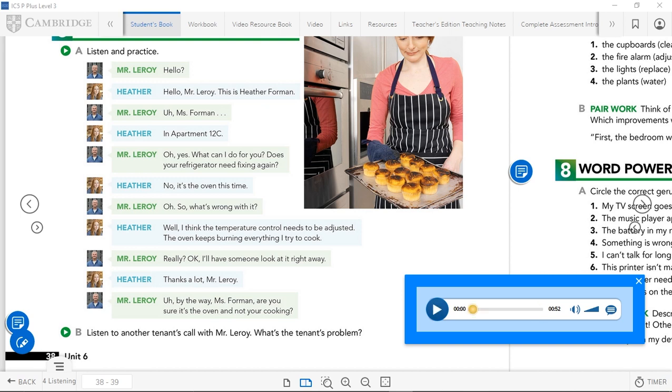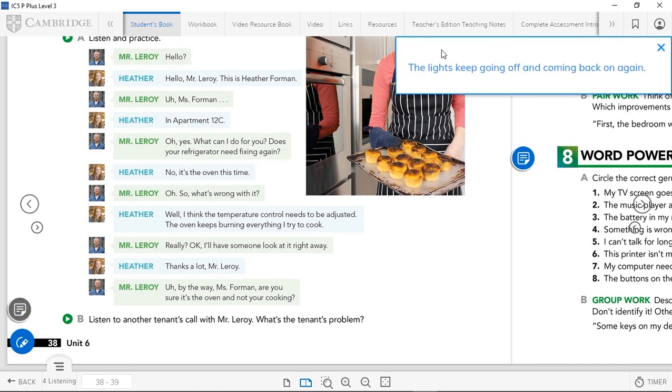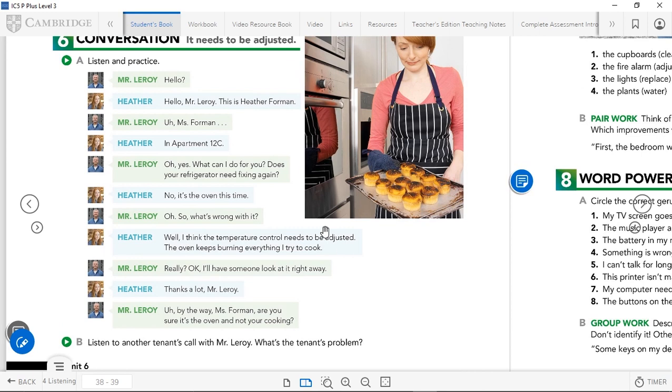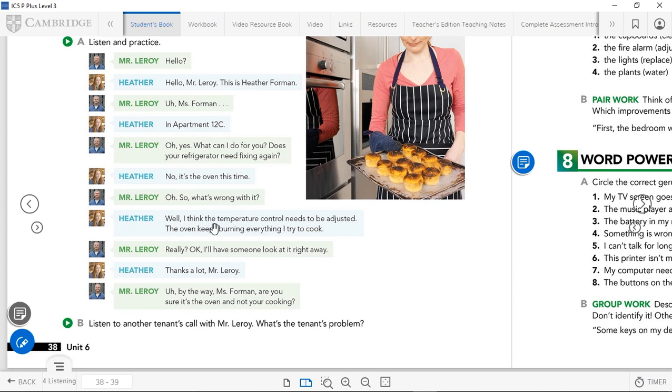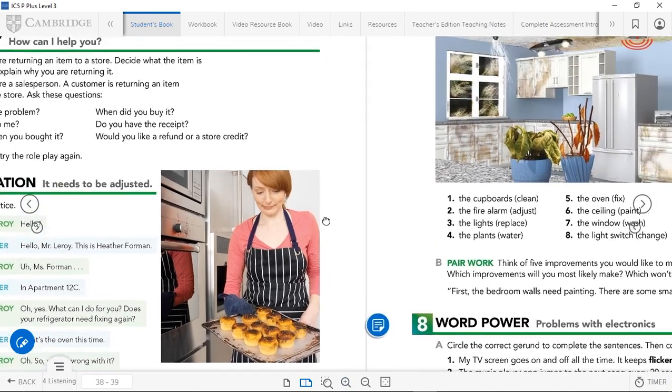Okay, very good. Did you get the answer for these questions? What's the tenant's problem? The one that we were listening to right now? If you did, let's check. Well, the lights keep going off and coming back on again. So it was flickering. Okay, very good. Did you get these answers? Very good. Okay, so they were using the grammar that we're going to be seeing today: something that needs to be adjusted, or something that keeps burning or keeps flickering. Okay, we're going to be seeing the grammar now, and it's going to be exactly related to this, okay?